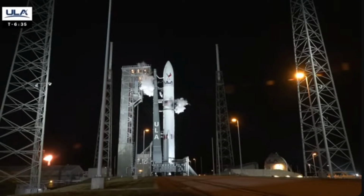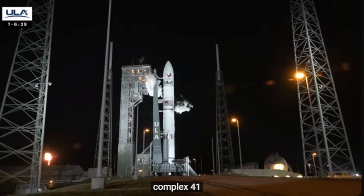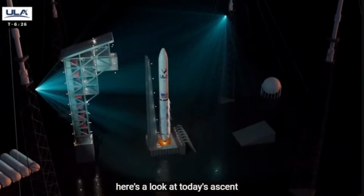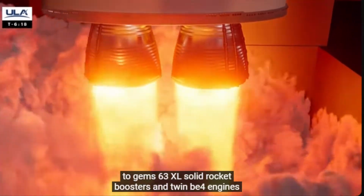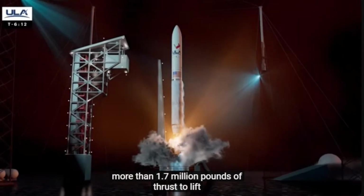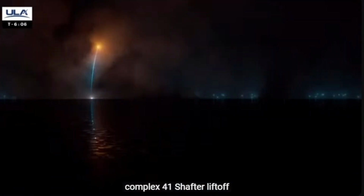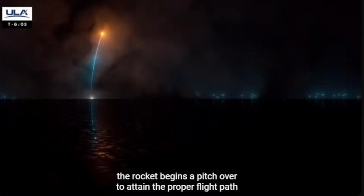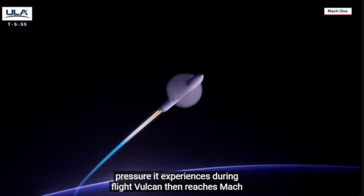After liftoff, ULA's Vulcan rocket will head east from Space Launch Complex 41. Here's a look at today's ascent. Following final confirmation of rocket and payload readiness, 2 GEM 63XL solid rocket boosters and twin BE4 engines produce more than 1.7 million pounds of thrust to lift ULA's Vulcan rocket away from Cape Canaveral Space Launch Complex 41. Shortly after liftoff, the rocket begins a pitchover to attain the proper flight path while minimizing the dynamic pressure it experiences during flight. Vulcan then reaches Mach 1, the speed of sound.